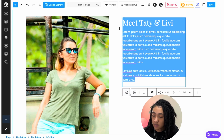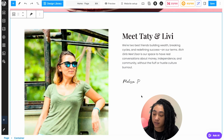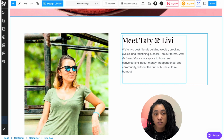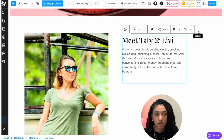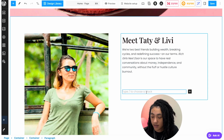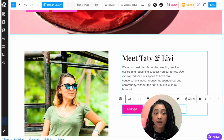And then I'll highlight this text here to delete it and replace it with my own. Okay, perfect. Now let's delete this Melissa P signature here. And I want to replace the Melissa P signature that I deleted with a button that will redirect users to our content. So with this box selected, let's go to the top here and select these three buttons. And then I'm going to select add after. And then it says type a / to choose a box, so I'll do that. All right, now I'm going to select buttons, and I want the text of this button to say learn more.